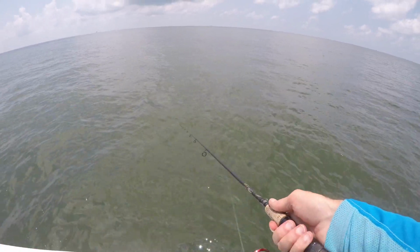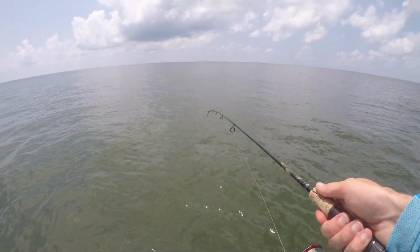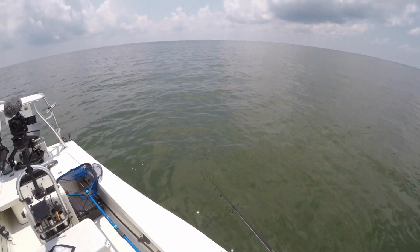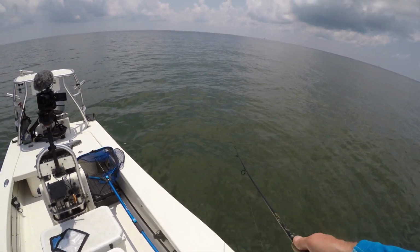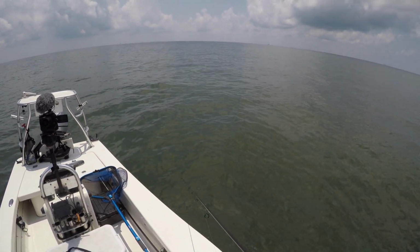There's a pile of fish around here. I just saw a school of seriously big reds swim under my boat. And those are in the 40 inchers. So I don't know, maybe I'm wasting my time trying to catch trout in here. It's probably pretty dangerous for trout to be feeding in this area.